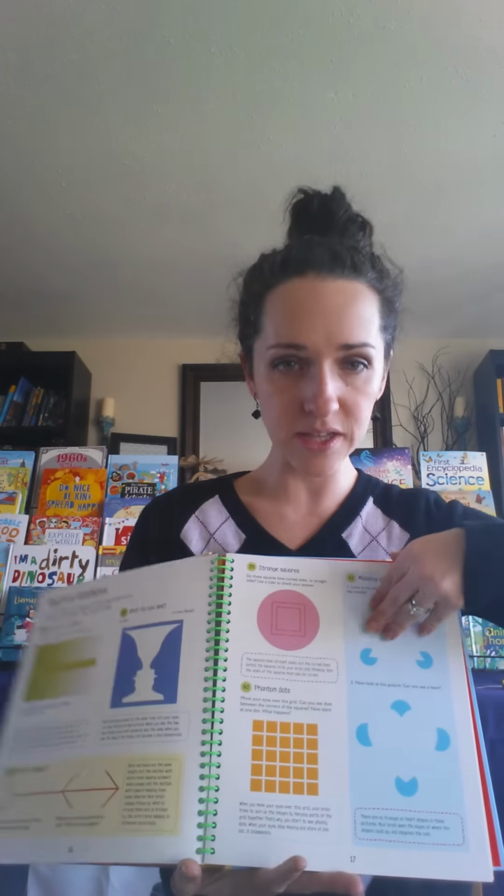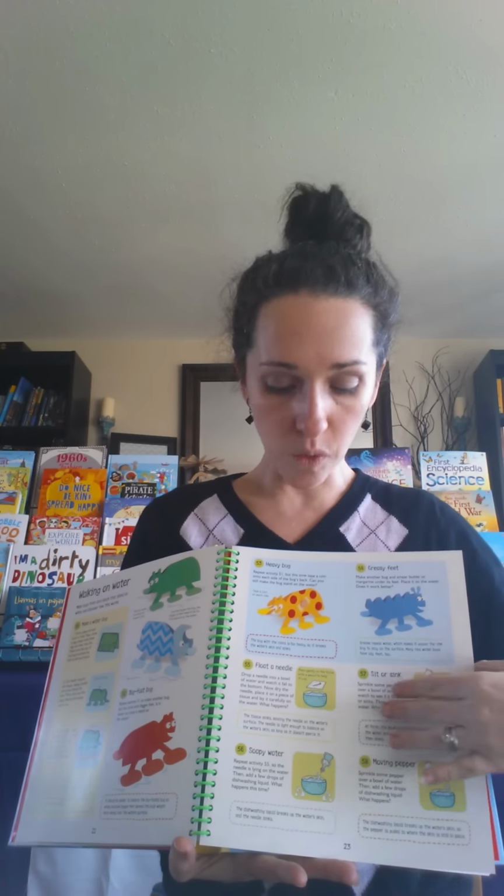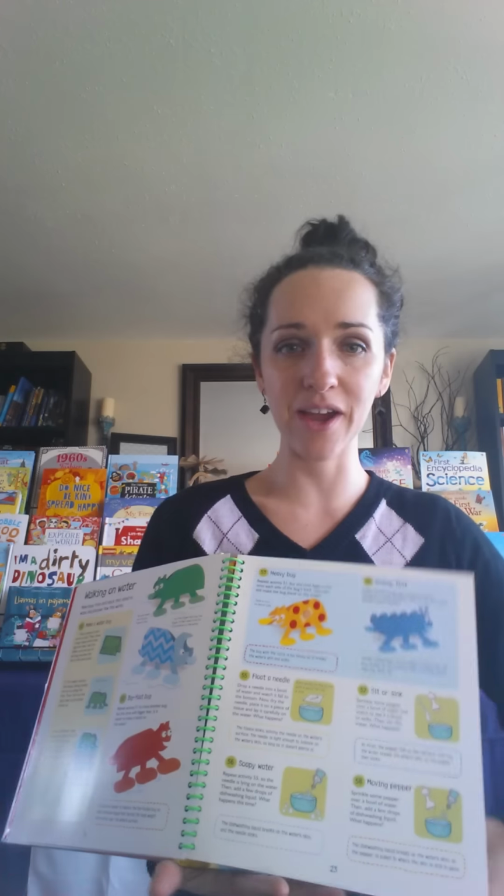It has, as you can see, so many different activities, and has all of the process and explanation photos as well as what they should be seeing and what they're learning throughout as they complete these different activities. So this one's called 365 Science Activities.